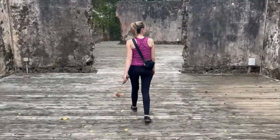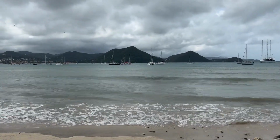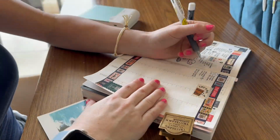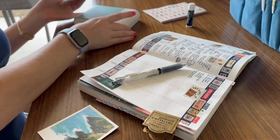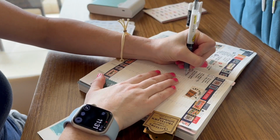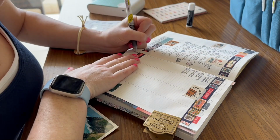After our adventure, we spent a lot of time relaxing by the beach and by the pool and also in the room, where I took some time to update my planner or journal as well. I started with my weekly spread because to me, this is the most important one to actually accomplish at the time because this is where I write down the details of what I actually did each day.